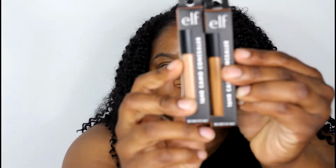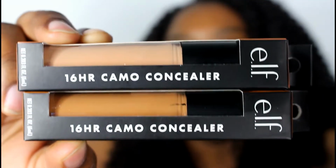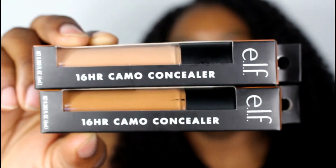Okay, so they sent me for free, honey, 2 concealers, and it is the 16-hour Camo Concealer, and I got them in the shades Deep Chestnut and Tan Latte. When you're choosing the colors from Influencer, you don't really know what products you're getting, so it can be hard to pick, but these are the 2 colors.